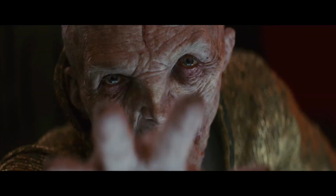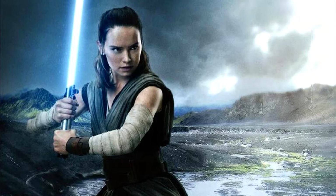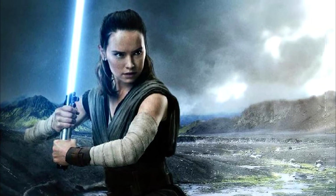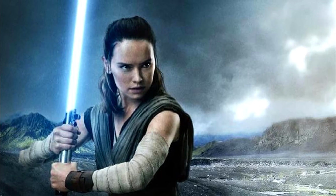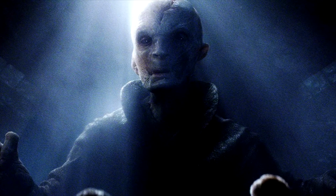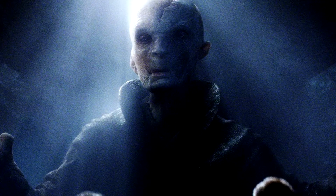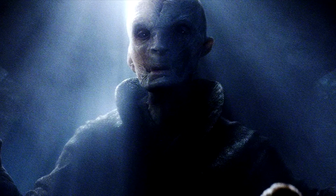Now the final moment I want to cover in this trailer is the reveal of Snoke in his glorious gold bathrobe, giving Rey the greatest force seizure of all time. And you can hear dialogue of Snoke wanting Rey to fulfill her destiny. So after watching this trailer, we still have no idea what Snoke's plan is for Rey. All we know about Snoke is that he's an ancient being that has managed to see the rise and fall of the Empire. And if that's the case, why hasn't Snoke tried to overthrow Palpatine or establish an alliance?